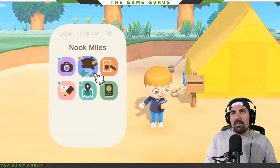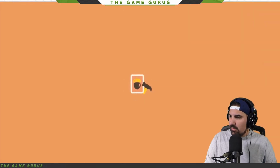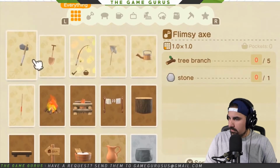So it looks like the phone is going to be your main way to communicate. It's a very obviously topical form of communication. Looks like photos, the Nook Miles, not sure what that is, DIY recipes, and here's your crafting interface. Really charming crafting interface. Crafting an axe.